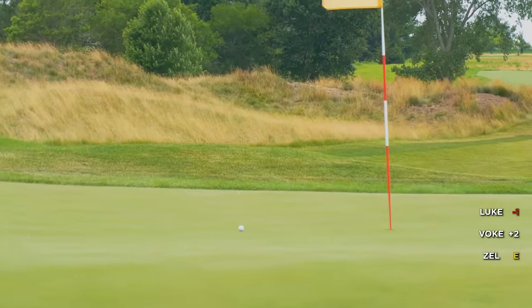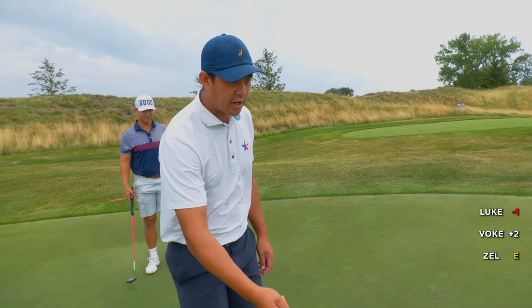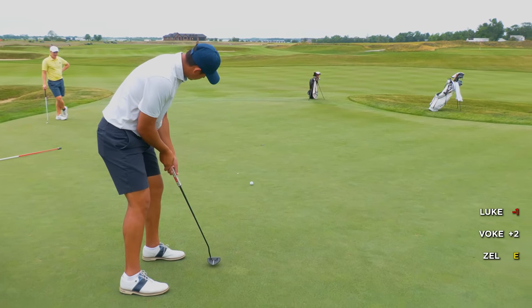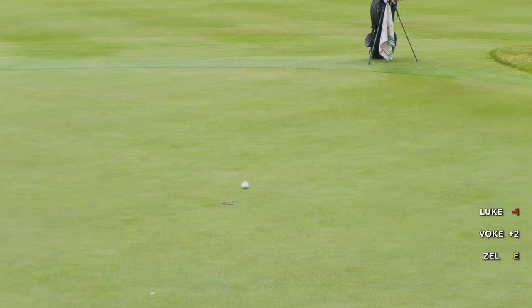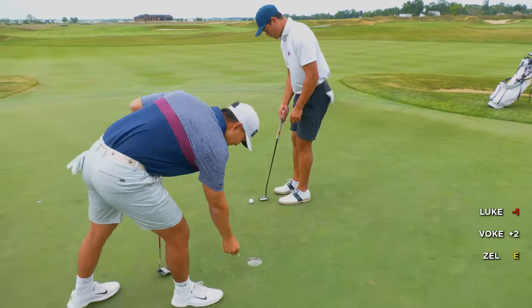Too hard. I think my approach shot was probably 6 inches from feeding all the way back down the slope, so just got to breathe on this. Really straight. Yeah, I'm saying that's good. Whoa! Bro, I'm like 12 back.